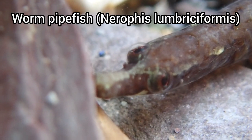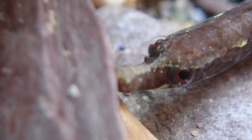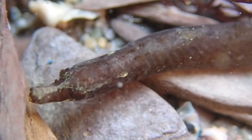It was great to see a lot of worm pipefish at this beach, and many worm pipefish are starting to carry eggs at this time of year, so it's important that you be careful around them and try to avoid handling them if possible.